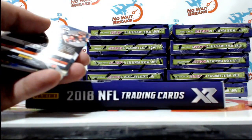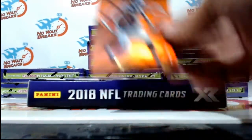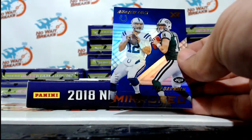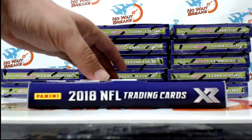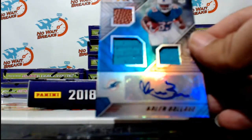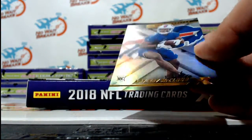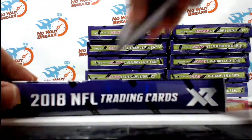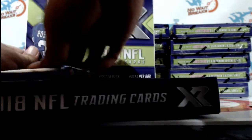Jaire Alexander. 299. Who's that? Allen Robinson, Bears. Andrew Luck, Sam Darnold to 25, insert. Colts and Jets. That's going to go to you, Al. I ain't worried about it. Kalen Ballage to 199, triple. And Ray McLeod, rookie for the Bills. You're welcome. It's a nice little bonus for you. I've seen it do that pretty much in every case I've watched of this stuff so far, unfortunately.